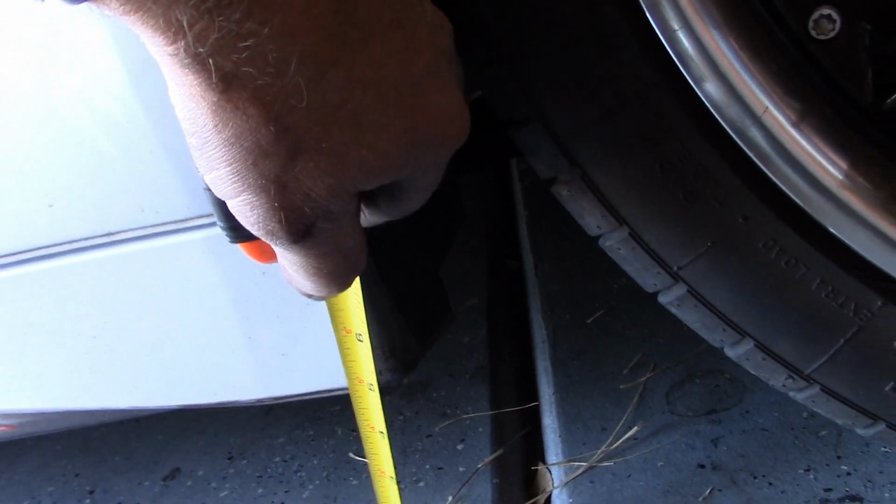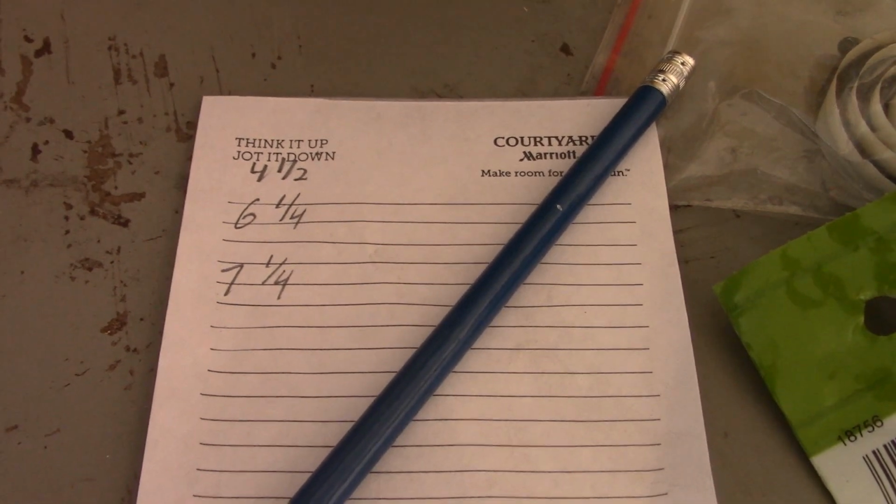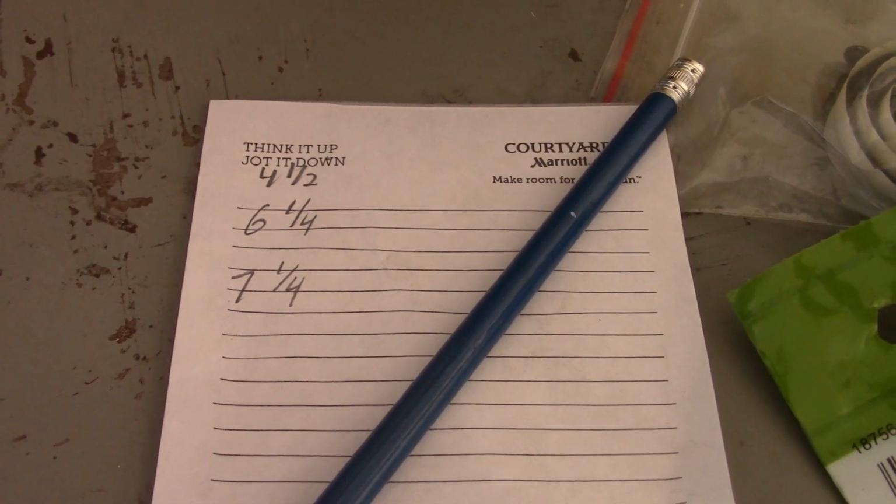Now we're sitting at 3, which is a little bit lower than I would like. Not sure that we're going to clear too many speed bumps like that. We're looking at 4 3/4 in the front, about 6 in the back. Compared to our original measurements, 4.5, 6 1/4, 7 1/4. So we have gone down significantly.